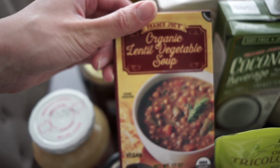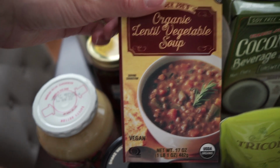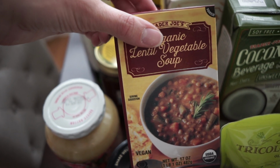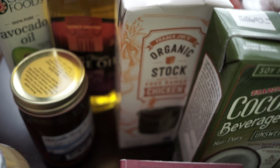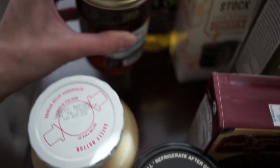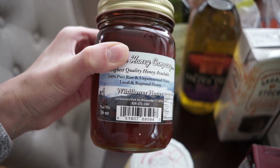I love Trader Joe's organic lentil vegetable soup. It's really, really good, and it's a great emergency lunch, again, when I don't have anything for lunch for me. Organic stock, applesauce, the baby will eat this. This is some semi-local honey.